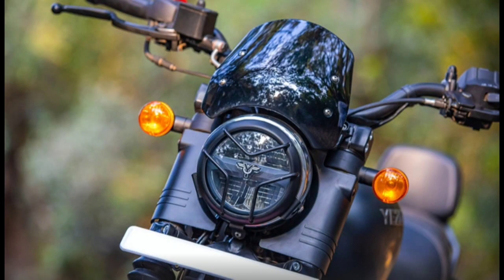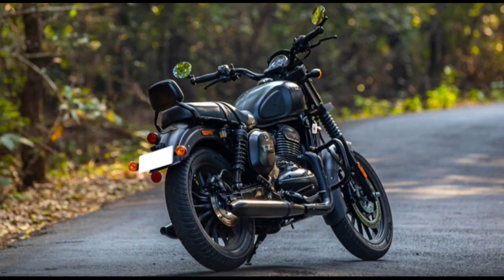Features: the Yezdi Roadster comes with a fully digital instrument console, which shows details such as real-time mileage, distance to empty, gear position, including other telltale information.